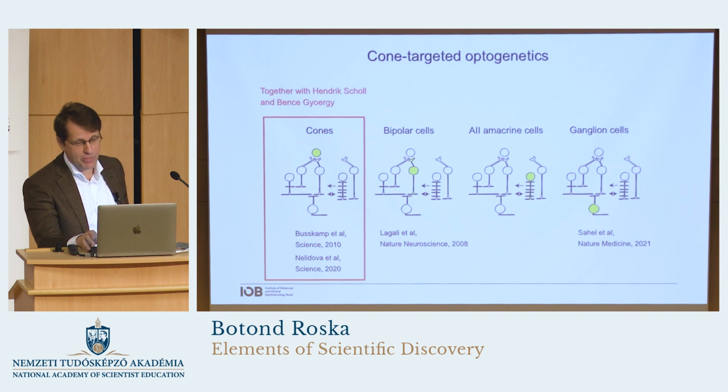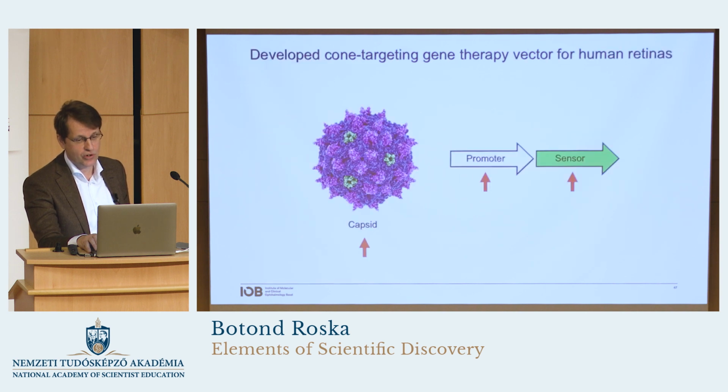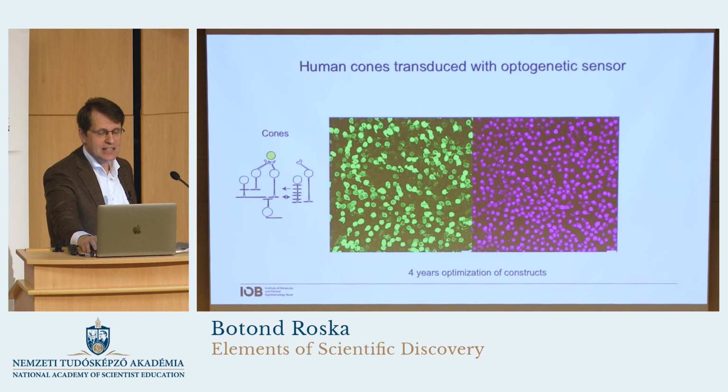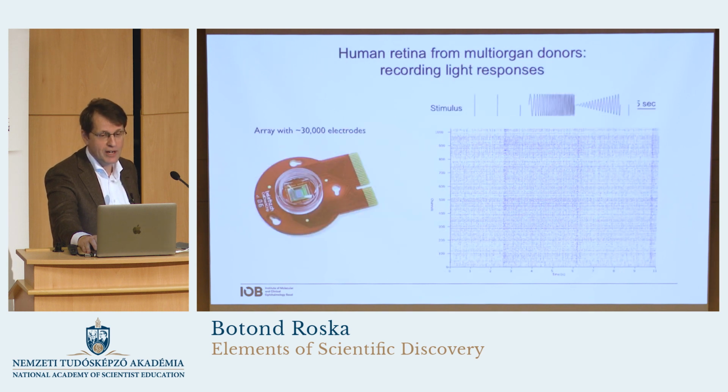This is a collaboration with Hendrik Scholl and Bence György, who is an incredibly talented Hungarian researcher. So again we had to design new viruses, and in 4 years find one which, with exclusive precision and almost 100% efficacy, targets human cones in the fovea.